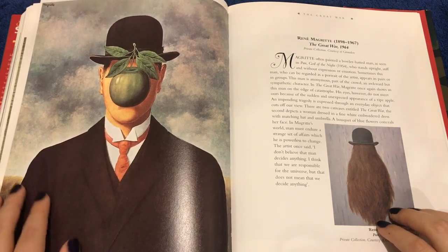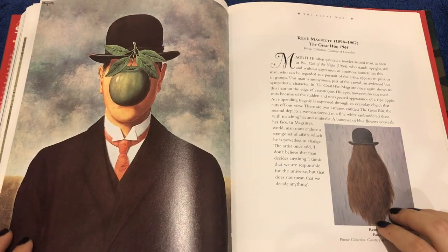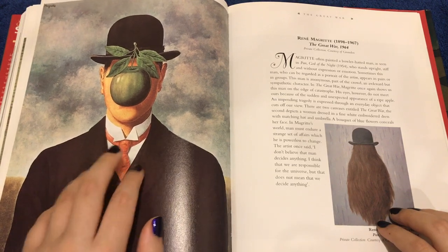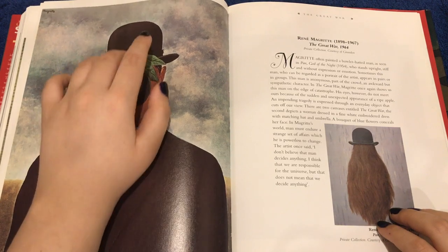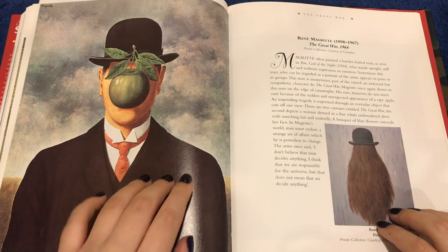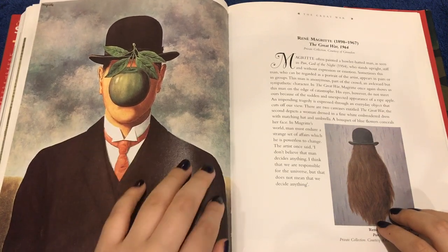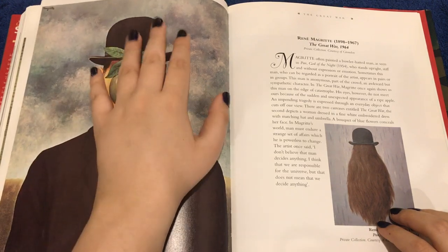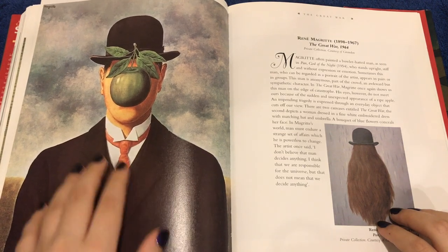In The Great War, Magritte once again shows us this man on the edge of catastrophe. His eyes, however, do not meet ours because of the sudden and unexpected appearance of a ripe apple. An impending tragedy is expressed through an everyday object that cuts off our view. There are two canvases entitled The Great War. The second depicts a woman dressed in a fine white embroidered dress with matching hat and umbrella. A bouquet of blue flowers conceals her face.